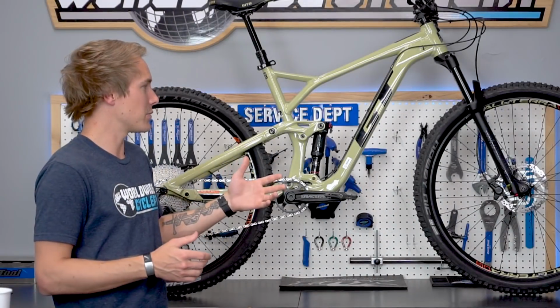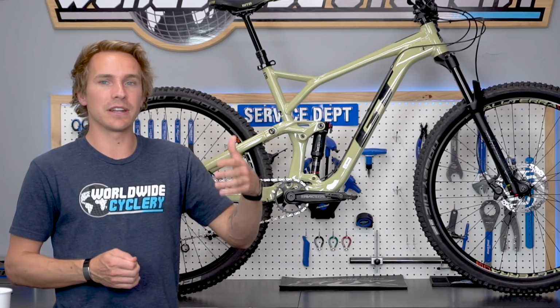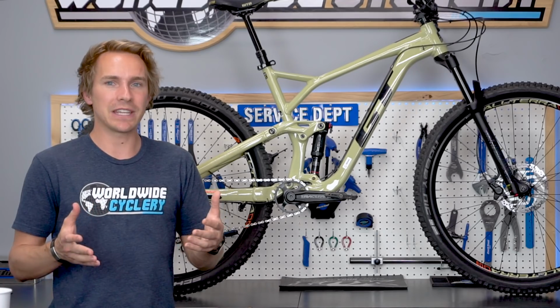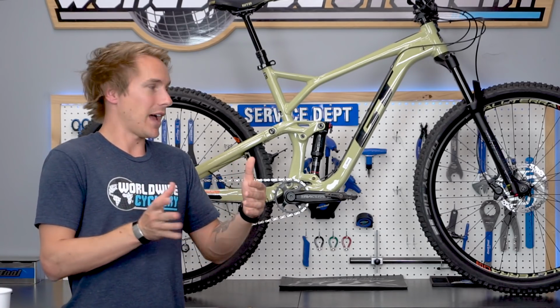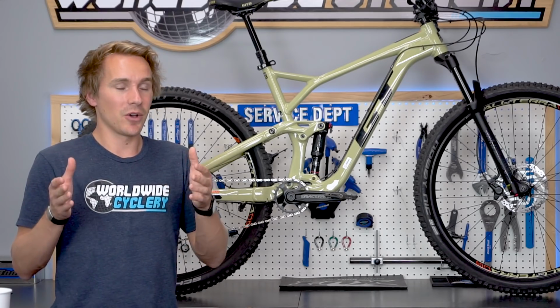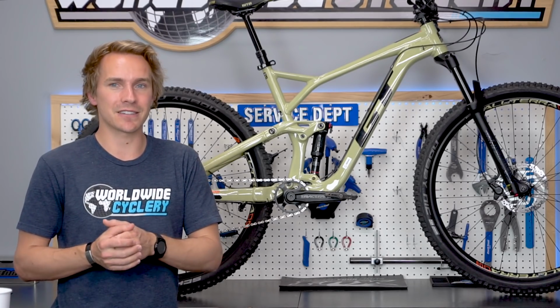So if you're ever to upgrade your wheel set and then down the road get a different bike, you can transfer those over. So there's a lot less compatibility issues between bikes at this price point, this bike in particular, and super high-end bikes. And once again, that's something that didn't exist several years ago.